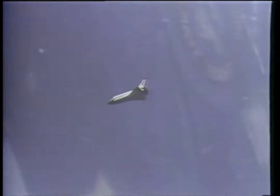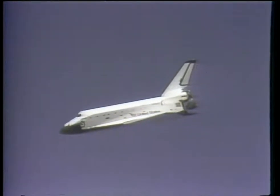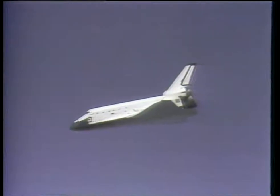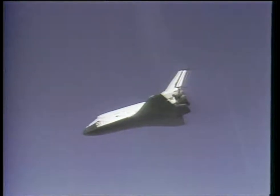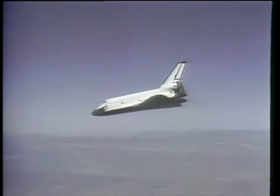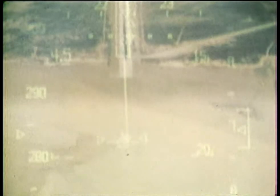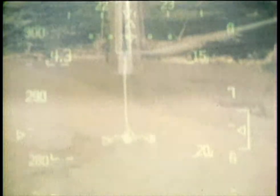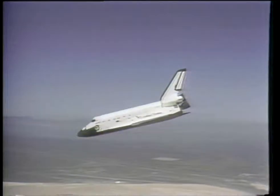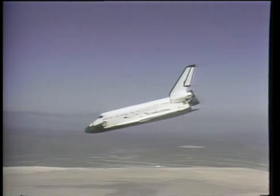These were taken from the TV photo chase on return to Edwards. You can see the weather was as good out there for entry as it was in Florida for the launch. This is through the HUD, the head-up display. The HUD was a tremendous asset, I feel, toward making what, subjectively from the operator's point of view, I thought was a relatively smooth approach and landing.